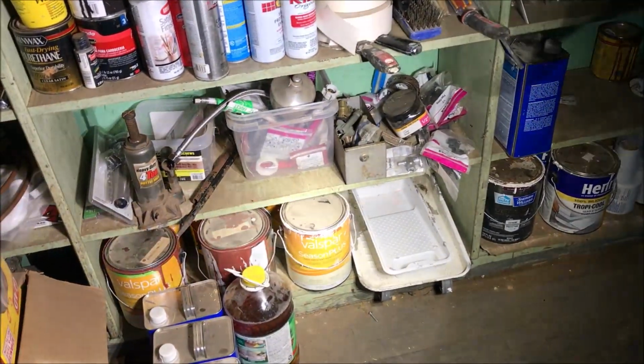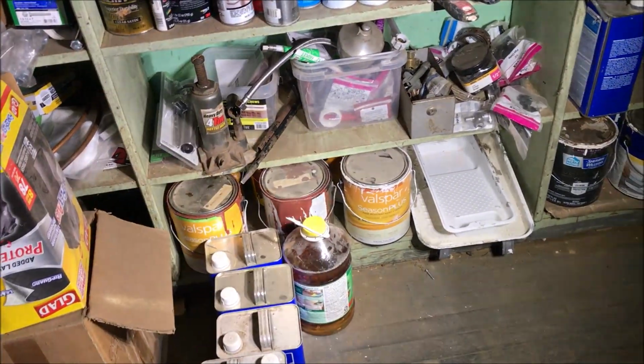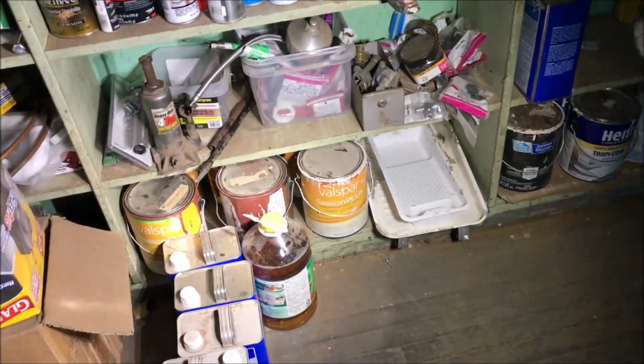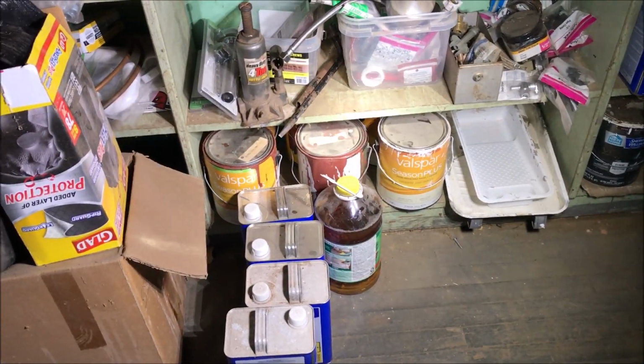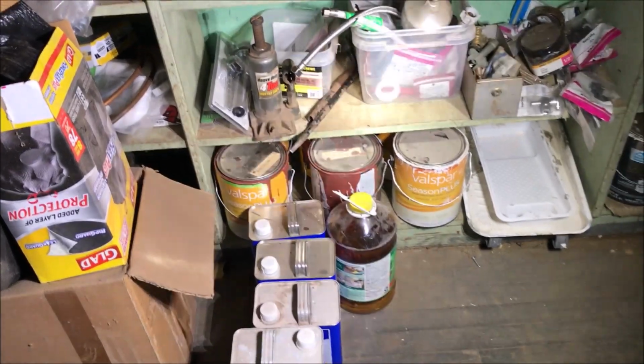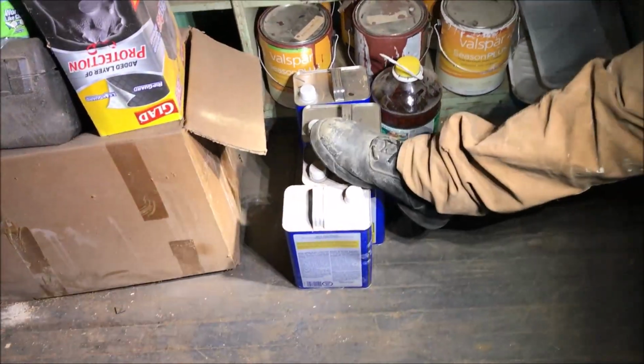But we got paint down there on the bottom. We've got the white. We've got the red. Now remember, I told everybody that I always paint everything red or brown, like a reddish brown. We've got a brown back there too. Here we go. We got paint thinner. That's something we're going to need.